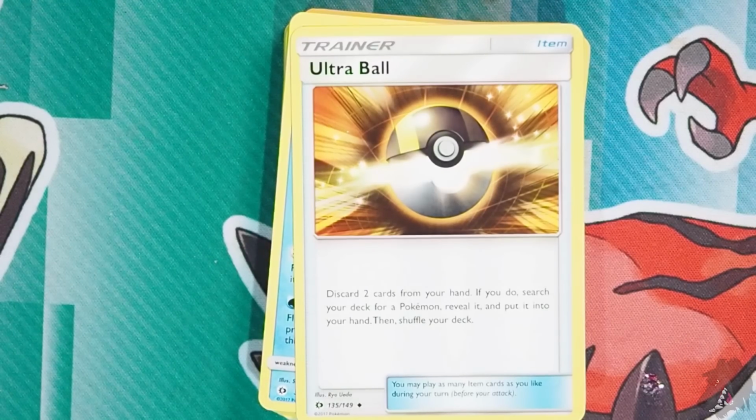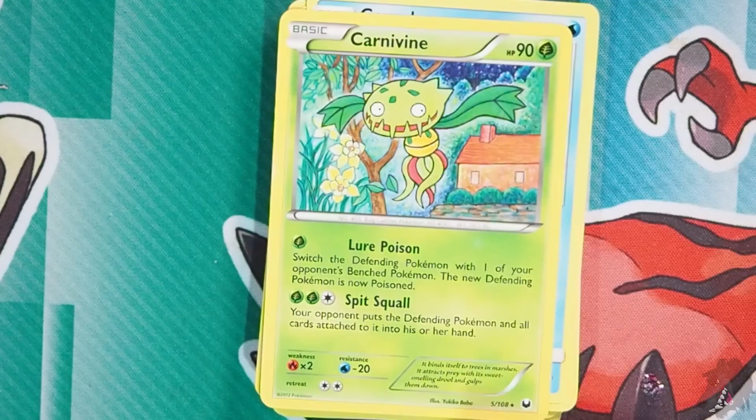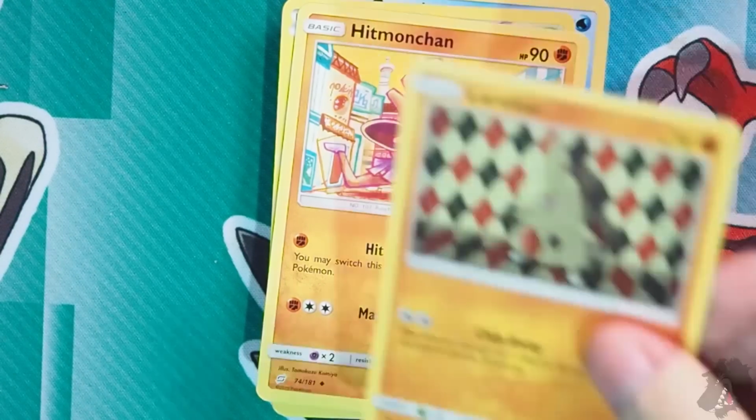That's probably the easiest way I can explain whether or not you use an Ultra Ball or not. Then we have Cressola, Carnivine, Hitmonchan. Look at that derpy Hitmonchan. Oh my dear God. Whoever that artist is, I hope they got an extra pay rise, because that's damn awesome. Oh my dear God, that's cool.